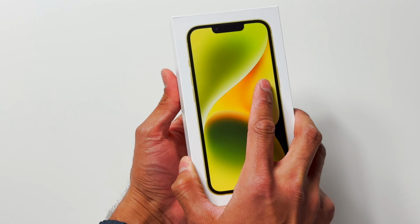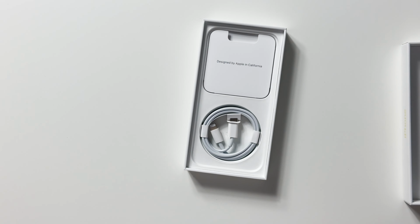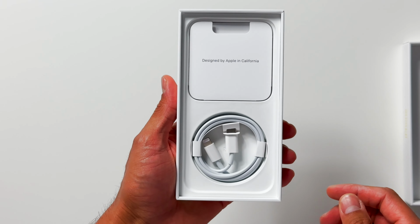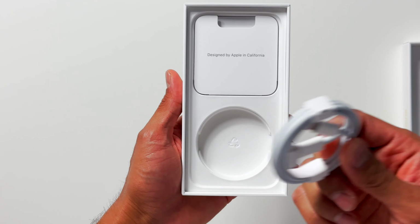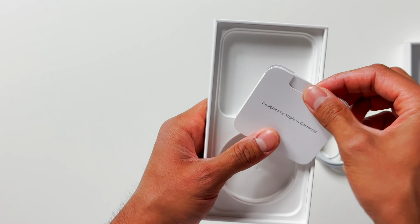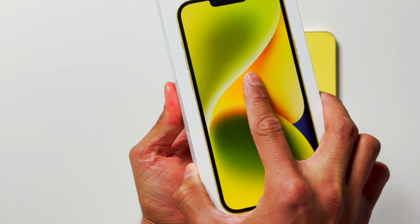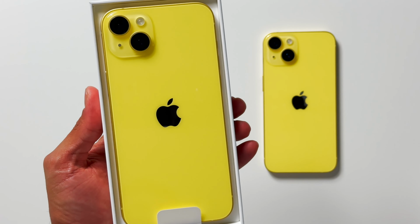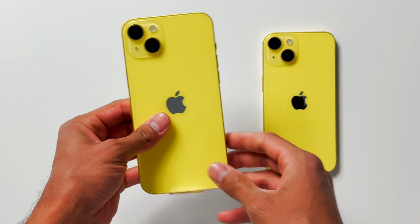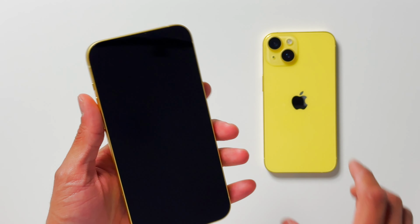And once we open the box, again, I'm gonna put this to the side. A little bit of suspense. And inside, it's your lightning cable, and you also have your manuals inside. And now let's take a look at the Plus phone. All right, let's rip this off quickly. That always feels great. All right, these are the phones.